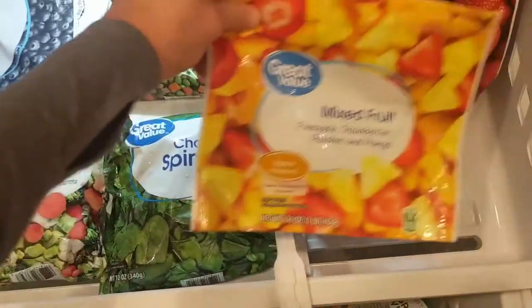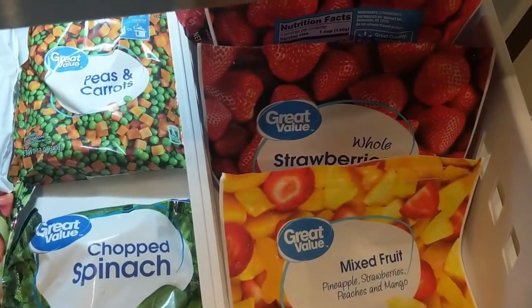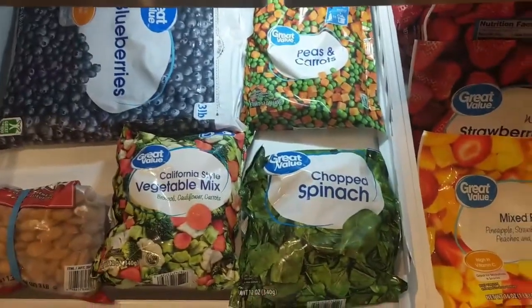I wanted to get a big bag of this. My kids love the pineapple, strawberries, peaches, and mango, and I don't have to chop any of it up. And then strawberries, I'd asked for one big bag, and they gave me 4 small bags, so what you gonna do? So, that's all I got on the food front.